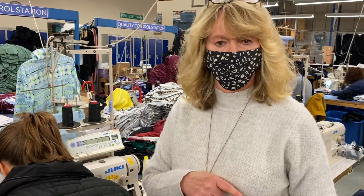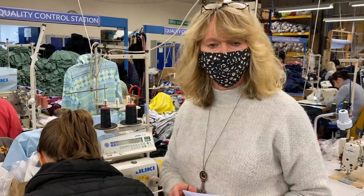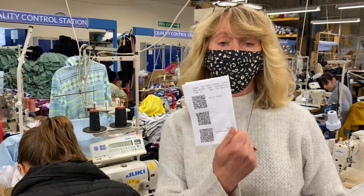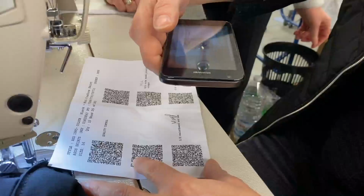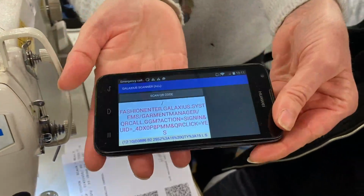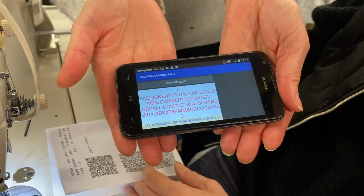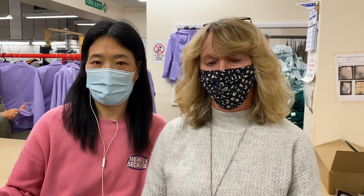So you've just seen from Caroline that she's showing you the status tab. So this is Maya, who is in green, and she's going to show you how it works. So this is her barcode and her phone. Okay. So that's live data. You can see the time, you can see the bundle, and now we have to go very quickly because we're stopping Maya from earning her money. So we're now almost at the end of the process, and this is Chen who's in packing. And what's going to happen is that Chen is going to show you how she bar scans in the last of the quality control barcode, so we know exactly who has made what garment and when.